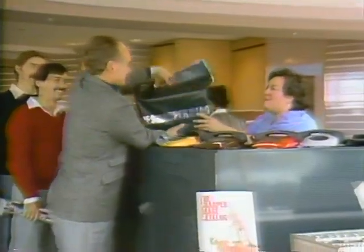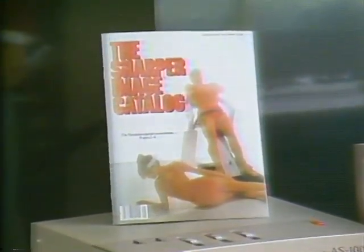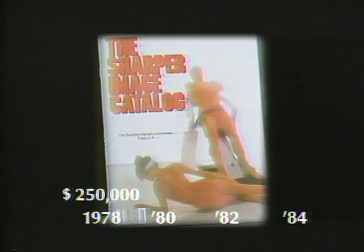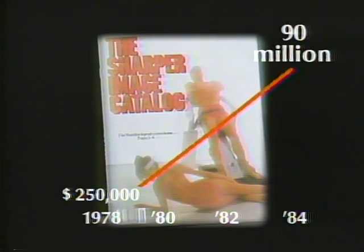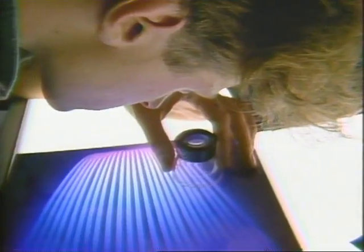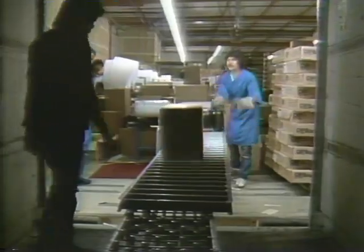As sales growth shows, consumers agree that they can find what they want through the Sharper Image. The catalog now reaches 7.5 million households 4 times a year. Since the company began, sales have jumped from $250,000 in 1978 to $90 million in 1984, increasing an average of 150% a year. The company began with 6 people on staff. Today, the Sharper Image employs 250 people in its corporate, creative, sales, and distribution operations.